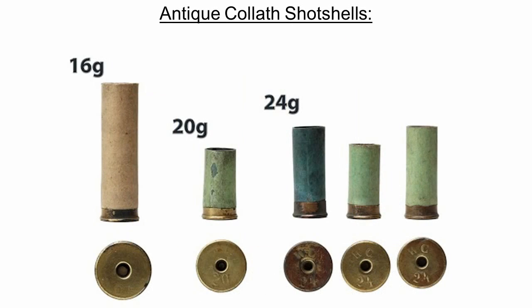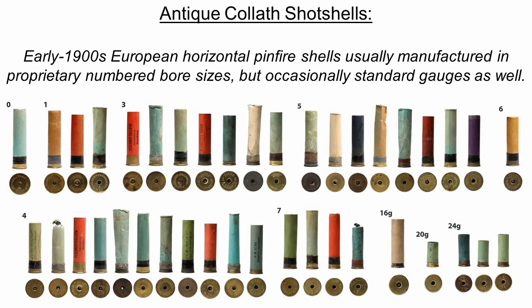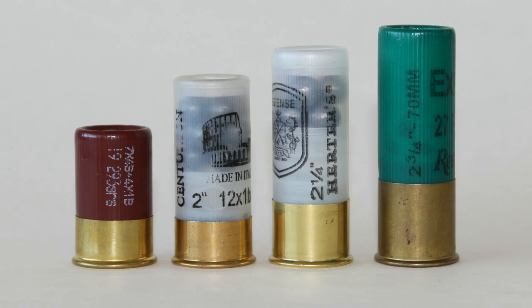In addition to what I've talked about here, plenty of other less common shell lengths have existed at one time or another for the various gauges, especially if you look back at the early days of cartridge shotguns when things were far less standardized. But even today, most shotgunners will come across unusual shell lengths, either on the internet or store shelves. As I mentioned earlier with the 12 gauge, most non-standard length shotshells manufactured these days are short shells containing light or specialty payloads.